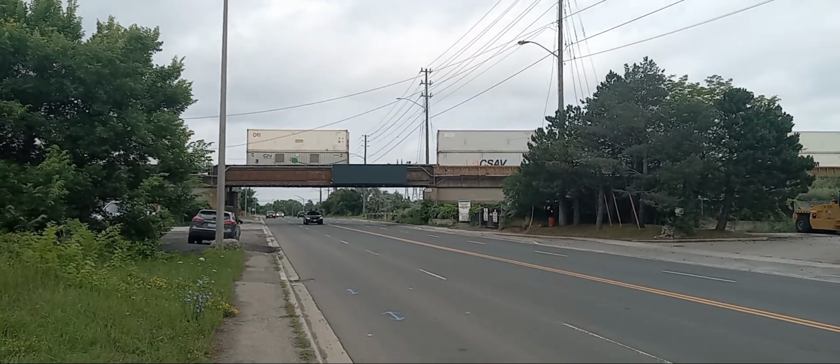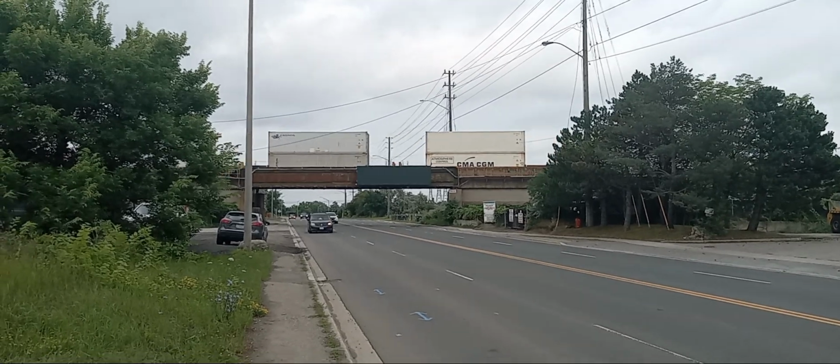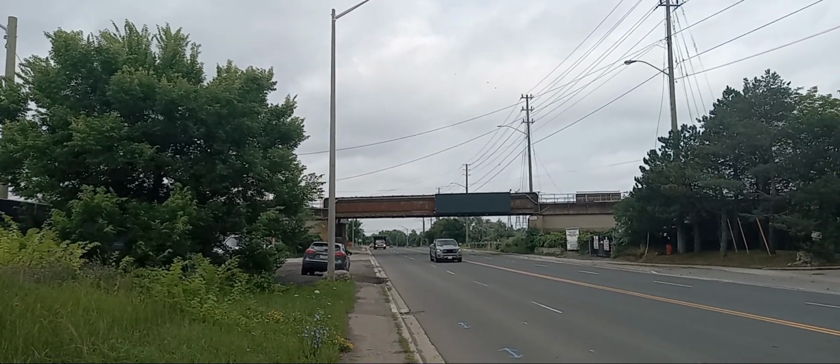I kind of like going to Islington Avenue. It's pretty busy out here, especially the CN line. You get the same trains that run in Burlington, plus the intermodal trains coming out east and west. All right, here comes the next scene.